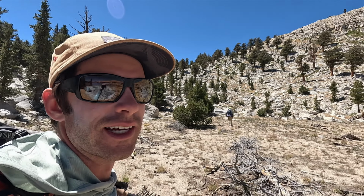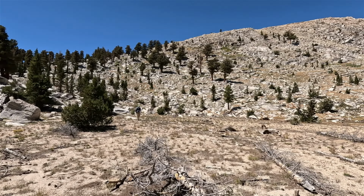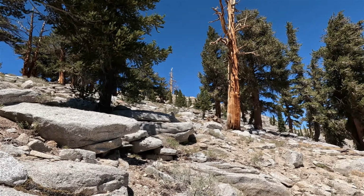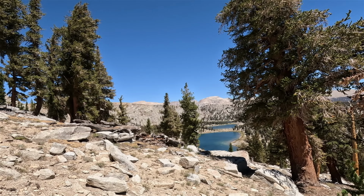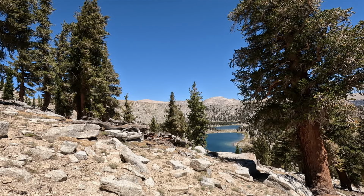All right, time to climb this guy. Dad's getting a head start. All right, we're on our climb up. Already getting some ridiculous views. You can see our lake chain and Mount Whitney peeking up, kind of behind those trees, might be a little hard to see.